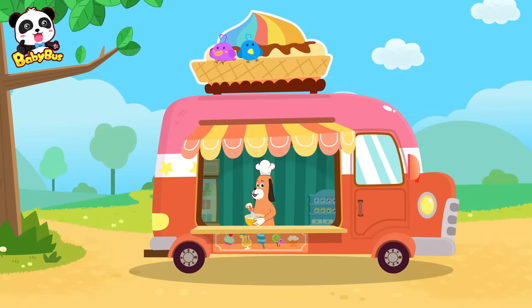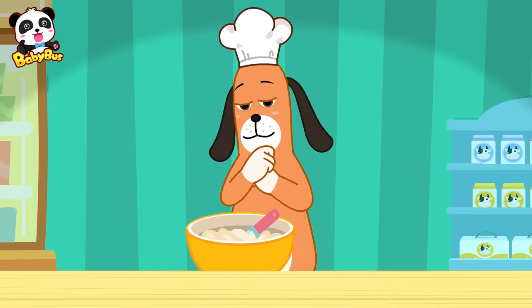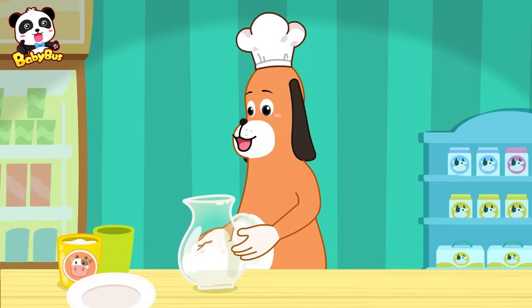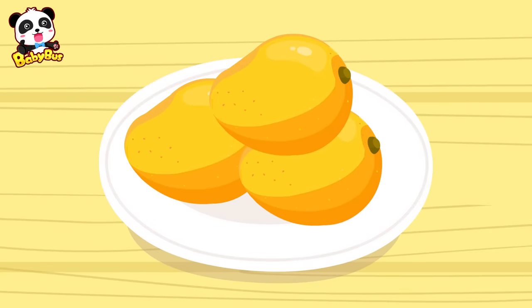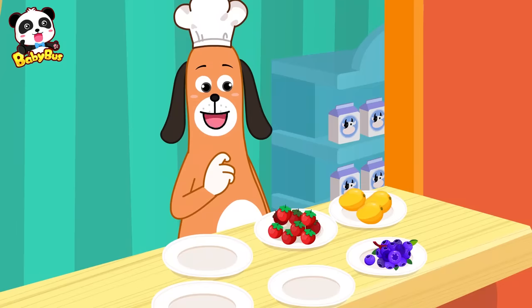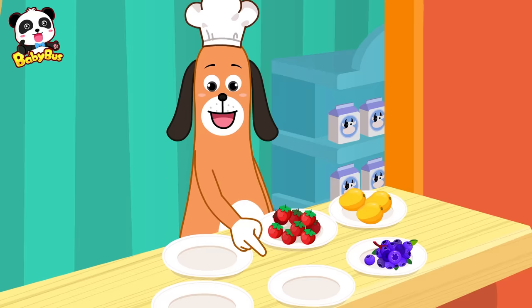Hi, everyone. I'm a dessert chef. Today, I'm going to make some rainbow ice cream. It tastes really good. I need white milk, yellow mangoes, red strawberries, blueberries, and I also need orange, green, and purple fruits.